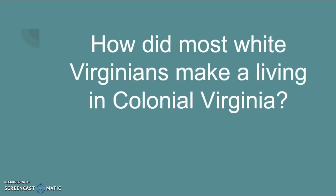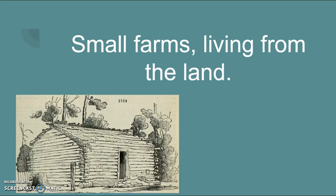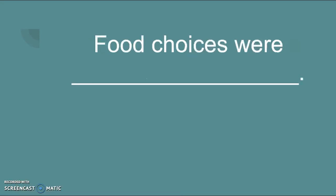How did most white Virginians make a living in colonial Virginia? They had small farms and they lived from the land as farmers. Most people did not have those large plantations with many slaves. Most farmers in Virginia had small farms and lived from the land.